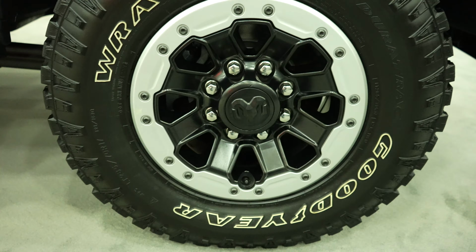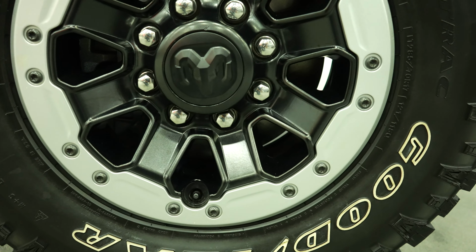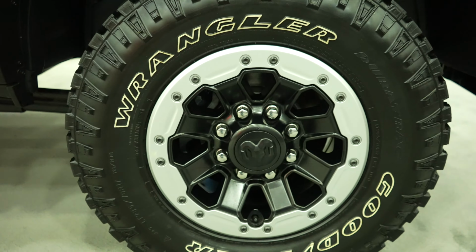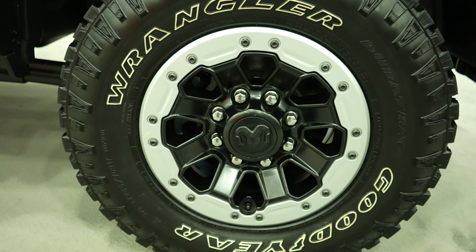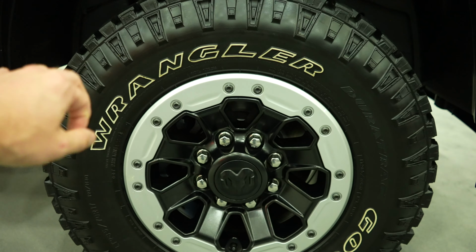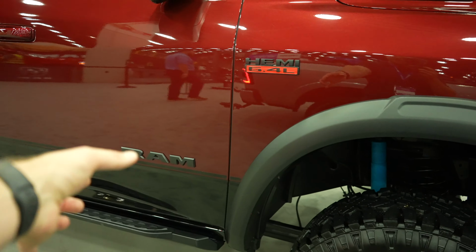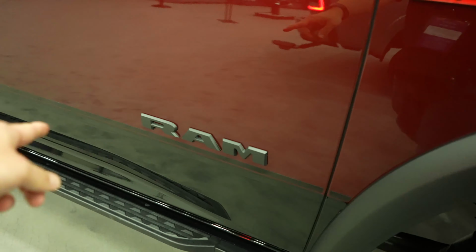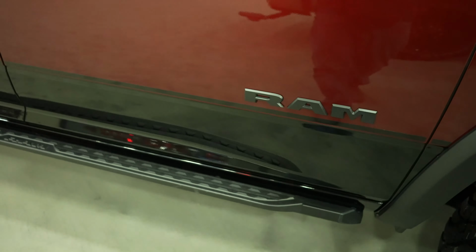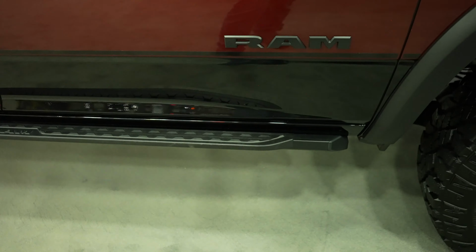Coming down to the wheel and tire setup, we have a Goodyear Wrangler DuraTrack, and that's a 285/70 R17. I think that's almost a 35 inch tall tire, on some black and silver beadlock style wheels. Two-tone paint, so it's got the dark burgundy up top and then the black down the side. You got your Ram badging right here. And what I like that Ram did was they offered you rock sliders, but they also gave you a small minimalist style running board as well.